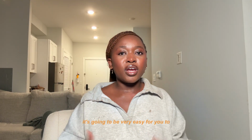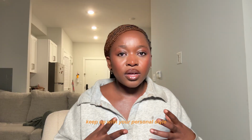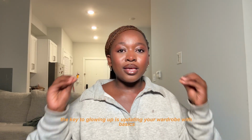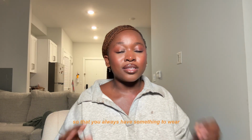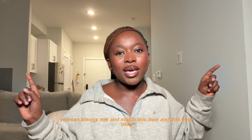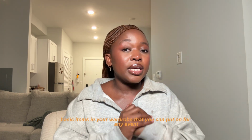It's going to be very easy for you to keep up with your personal style because you always have things in your wardrobe that you can wear. The key to glowing up is updating your wardrobe with basics so that you always have something to wear. You can always mix and match this item and this item. Okay, always have those 5 quality basic items in your wardrobe that you can put on for any event.